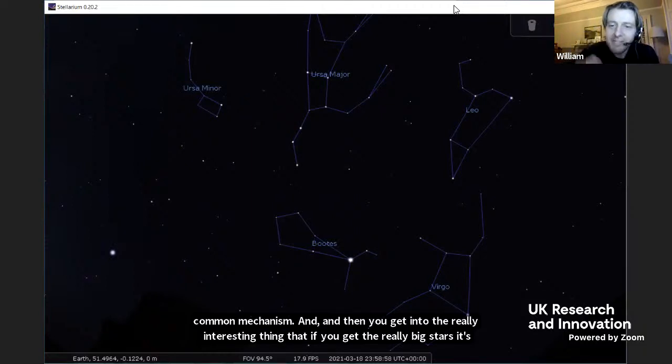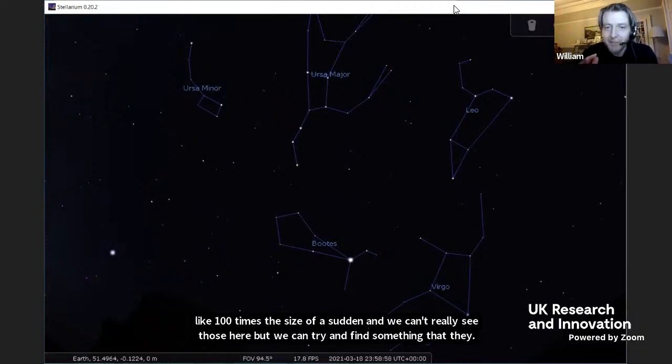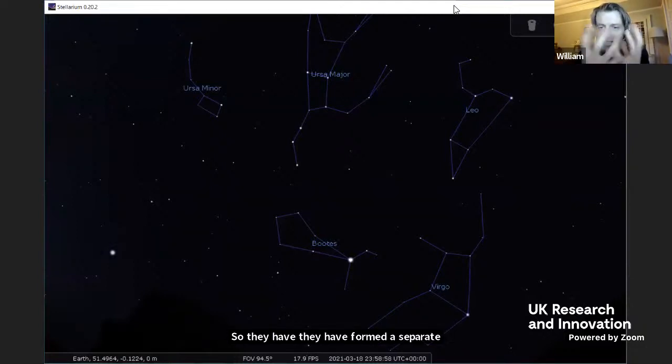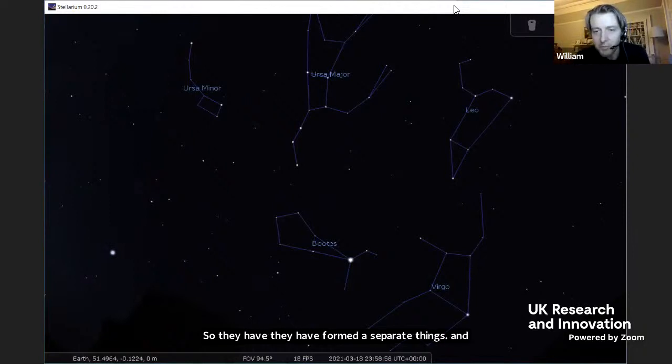Some of those we theoretically shouldn't exist. They clearly do, but we don't understand how you form those. And it could be that they are in regions where things are so dense that the siblings have merged. So they have formed as separate things and then collided together to form an even bigger star.